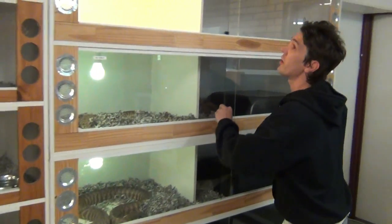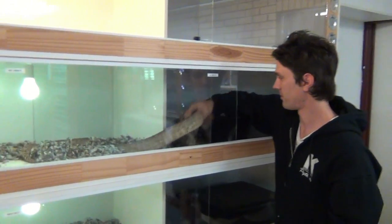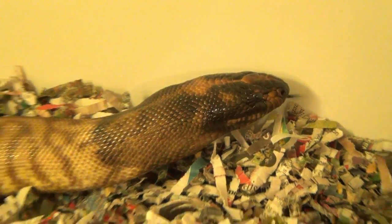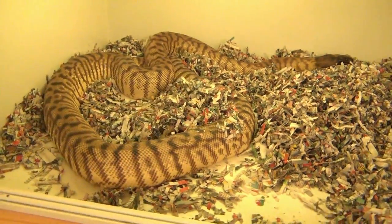And she's going under a hide, what they like to do. She's a pretty snake. Come here, darling. She's 2.5 years of age, still fairly small, but we hope to get some nice animals out of her. Come here, sweetheart.